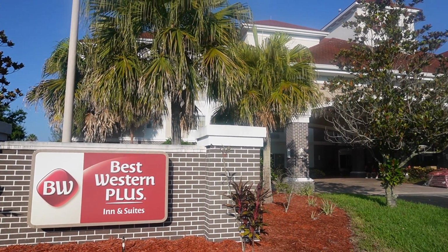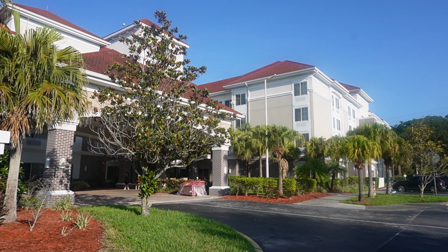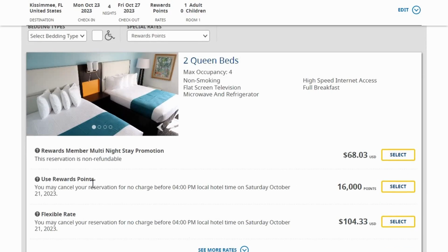Another thing is, whenever I went to actually book the stay and I looked at the different prices, they had a non-member price and a Best Western Rewards member price. At the time, I was not a rewards member, so all I did was sign up for a rewards account, and then I was able to get the cheaper stay. Since I was also staying for 3 nights, I was able to get a multi-night promotion.